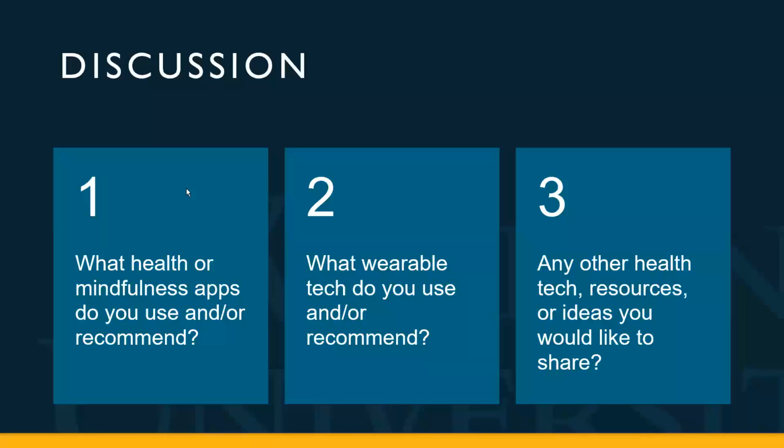Okay, and then our third item here, maybe you don't use anything now, but is there any health tech or resources or ideas for staying active while social distancing that you would like to share? That doesn't necessarily have to be just fitness or activity. It could also be any wellness in general, things to reduce stress, any recommendations for fun things to do. Feel free to put those in the chat area. I'm going to give everybody a minute and I'll read anything else out that comes in.